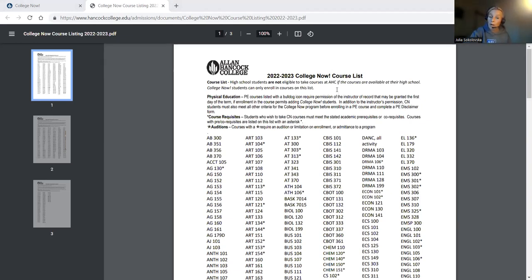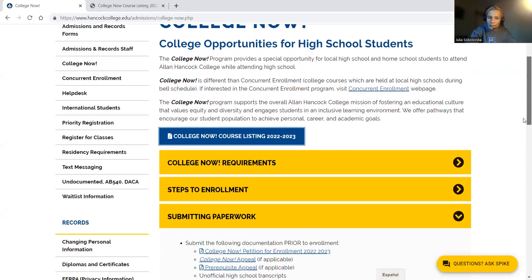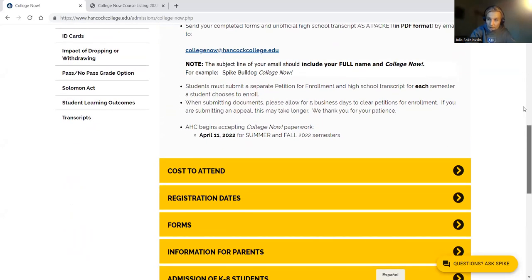So there is no appeal process. If the class is not on this list, you cannot take it. Okay, but there are many. Believe me, you will find everything in there. Okay, that's College Now listing and College Now web page. So everything is here. All the forms, I checked today that everything is updated.